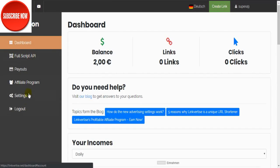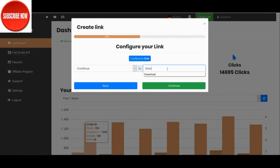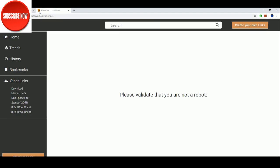Now I am logging in with my another account to clear everything. This is my current balance. Simply click on this click link button and create your link. Now copy this link and share wherever you want.